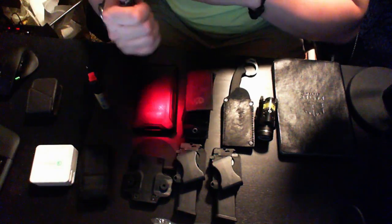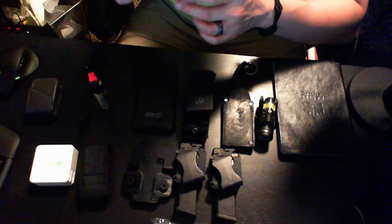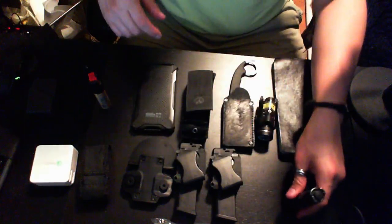Flashlights are a dime a dozen. Nighthawk makes some. This one is Night Core. There's a bunch of different flashlights out there. Just Google best tactical flashlights.